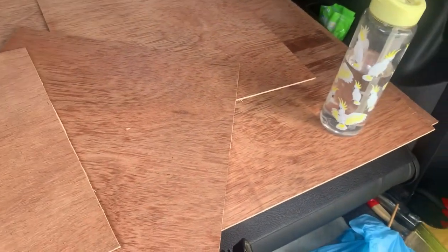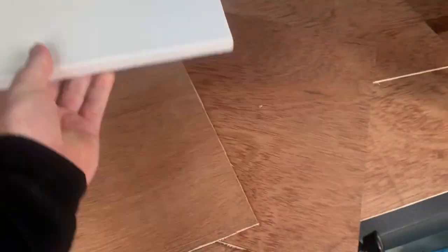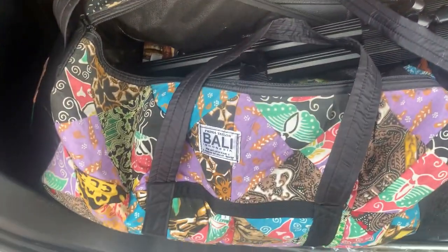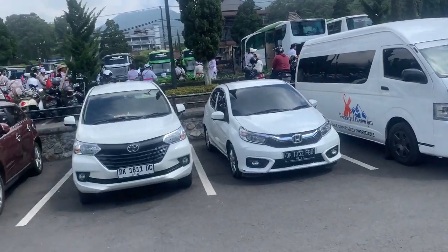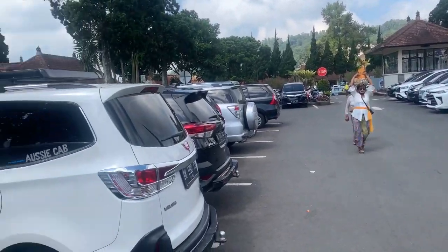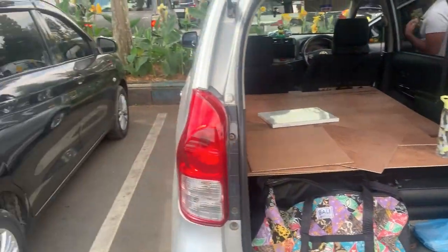So we just stopped at a hardware store and got some timber cut. This timber is gonna be my boards because I've only got one canvas left and it's too small. So this is now my board to paint on. Here we are, a big tourist bus arrived. And we go now. Can't wait.